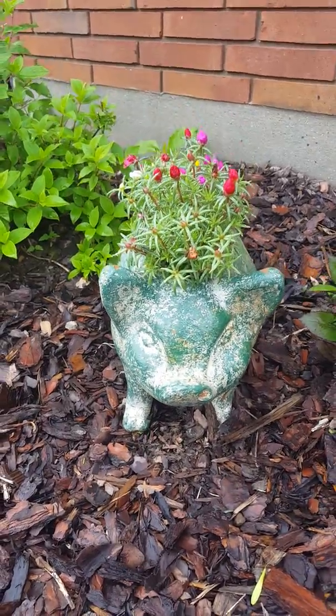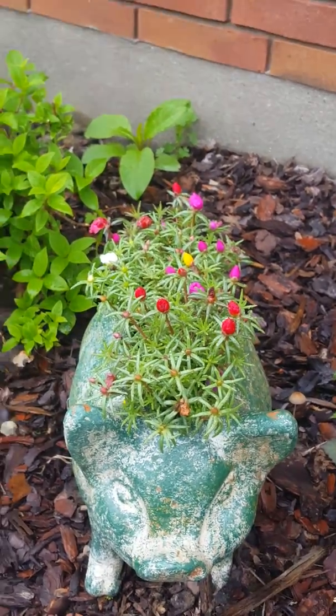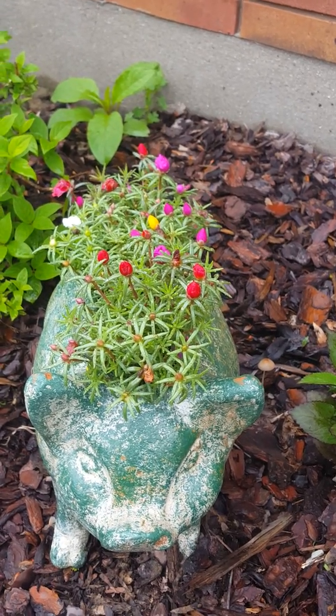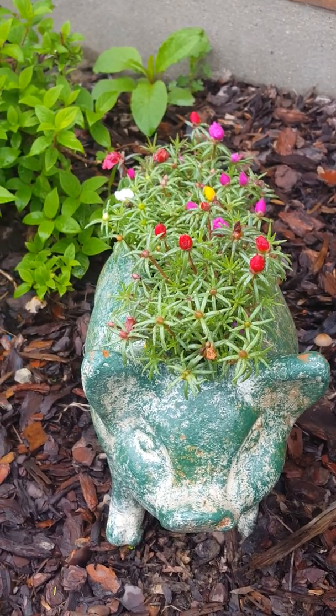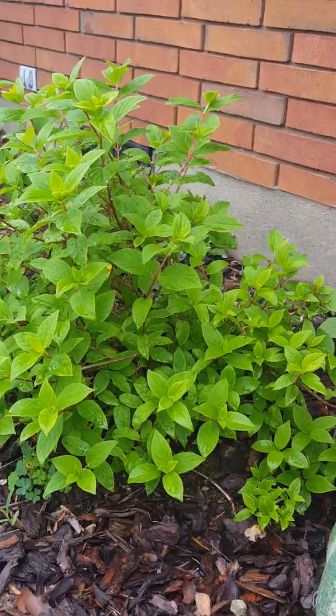And my little pig planter. This is an annual, Portulaca or something like that, but most people call it rose moss. Multicolors. Another hydrangea.